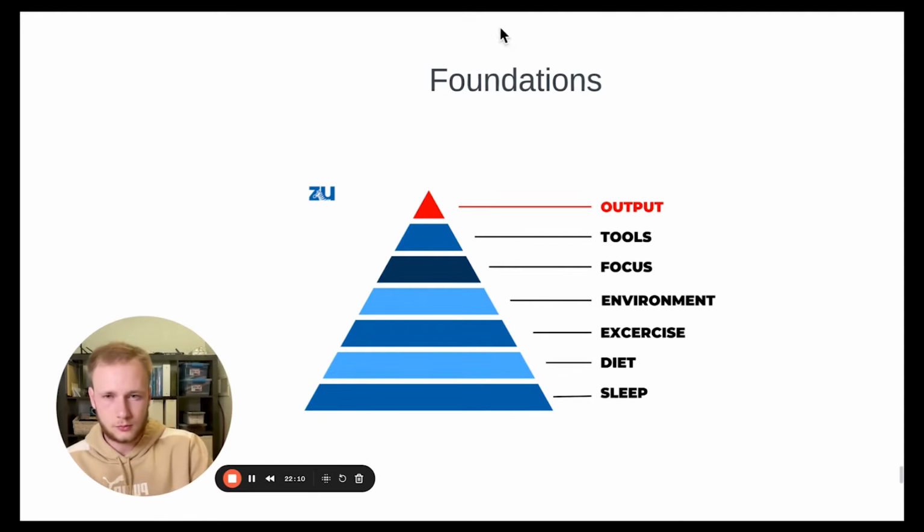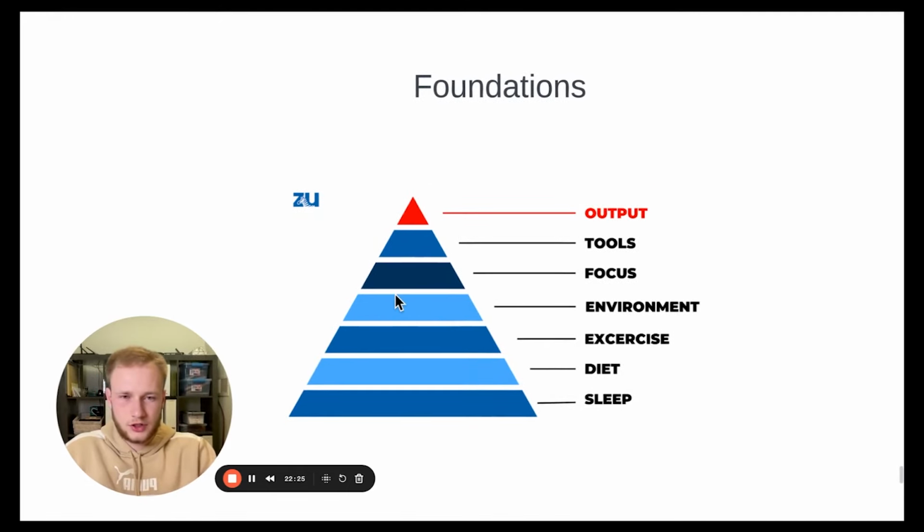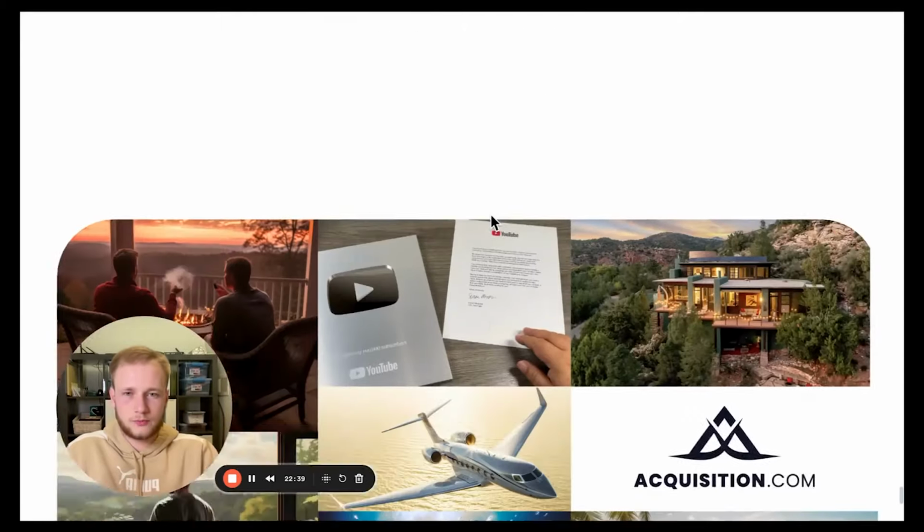So this is the power pyramid. Take notes on all of these different things. To be honest, I'll probably make a whole video on the power pyramid at some point. Let me know if this is something you guys would want to see, because I have a lot of things to cover and I don't want this to be a 3-hour long video. So I can't go crazy in depth on that, but these things are critically important. So basically, optimizing your environment, your sleep, your diet, exercising, focusing, and investing in good tools.